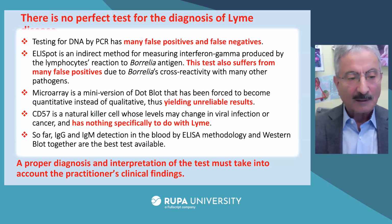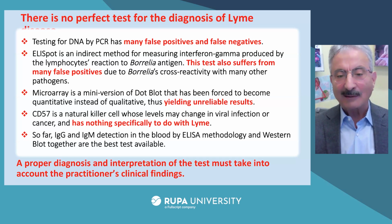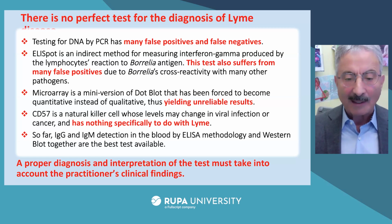Another test is called microarray, which is a mini version of dot blot, meaning you put an antigen of Borrelia on a piece of paper in the form of a dot, and then you add the serum of the patient to that. At the end, you look for a yes or no test result. That's called dot blot. Microarray takes the dot blot, which is a yes or no test, and tries to convert it from qualitative to quantitative, which in the process yields unreliable results.